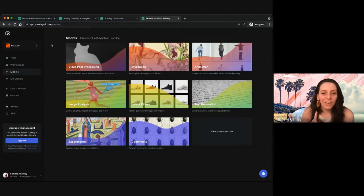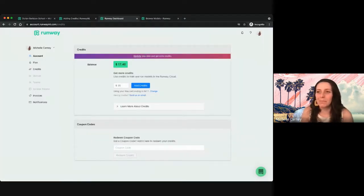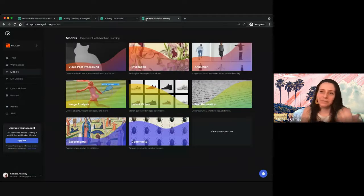I have, however, because I was playing around a lot with this, hit the max. There are ways to add credits, which actually don't cost that much money. I paid $20 and now it's like $17 after running a bunch of models, and I'm like, oh okay, it's not that expensive to run. So in case you're worried this is going to be really expensive, it's not that bad. And you can do a lot for free, which is really nice.